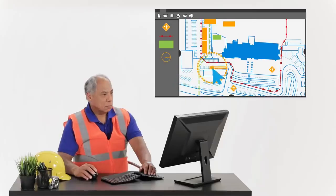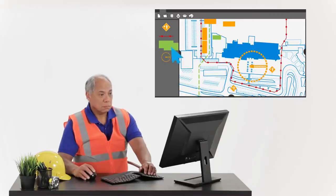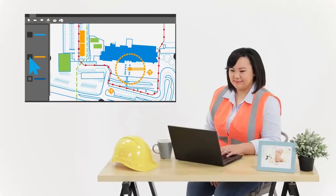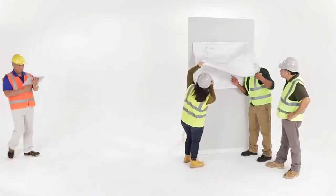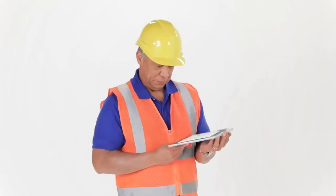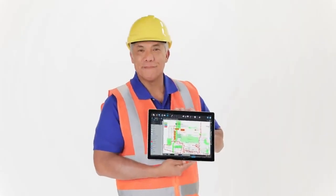But with Review, Paul and his team document machinery locations and material staging with scalable markup tools, highlight regions on the drawing per phase, and manage all phases using layers. With Review, all project partners can view the most up-to-date site plans. Digitally manage and access your site logistics.